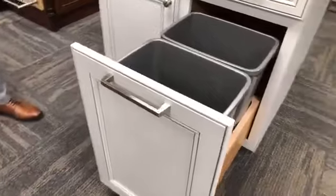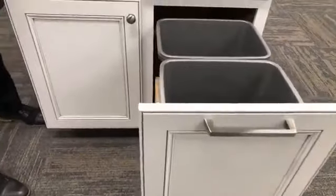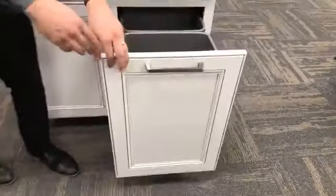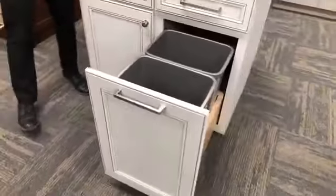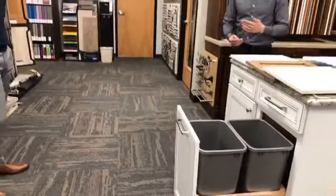So I would say 90% of the kitchens we're working on, if it's not an apartment, they want the built-in accessories, like the trash can pull-out. Again, everything's soft close. We're aging in place, so as time goes on, we want things to be easier to work with. So they're creating more accessories for that.